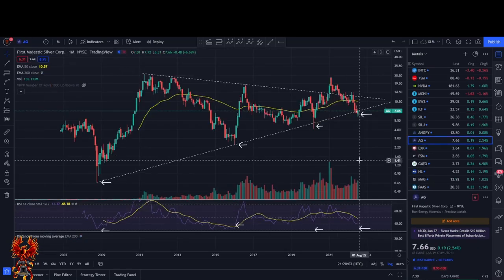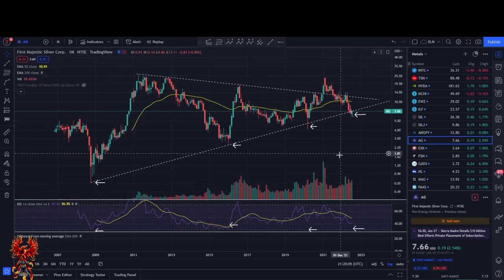I just want to point to this chart one more time of First Majestic, okay, on this advancing volume that we're getting. You look back at every one of these arrows when we come back to the bottom of this trend. Was there ever a case when you would have regretted buying any of these? I don't think so. Something to chew on.